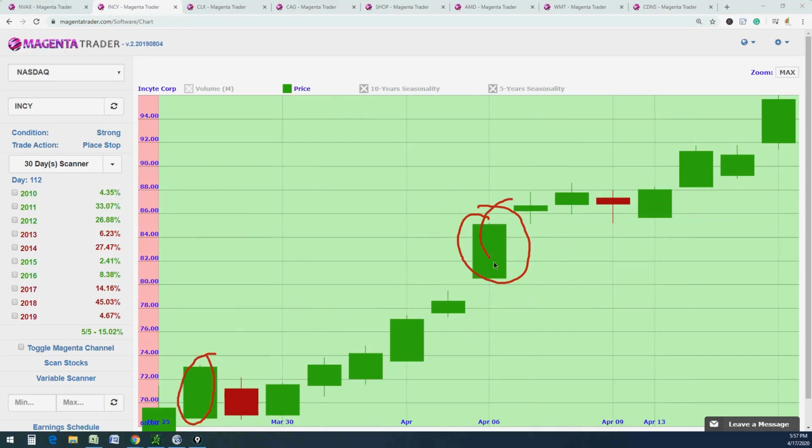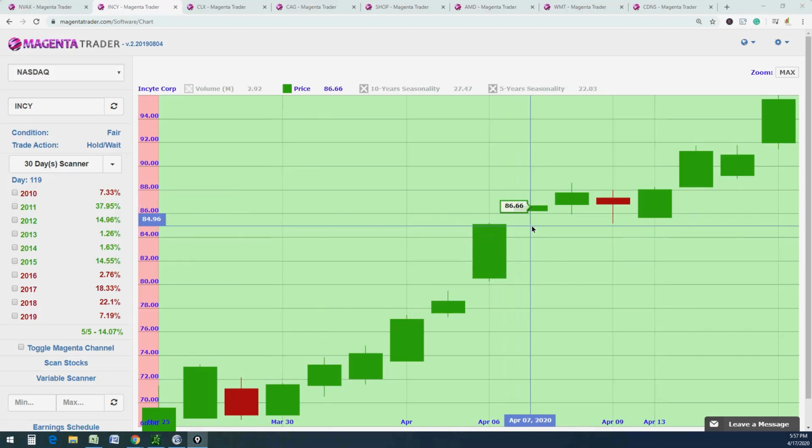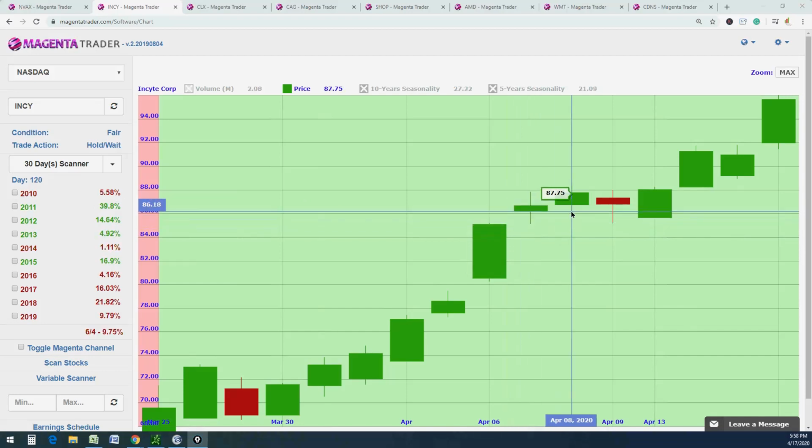Most people would try to jump in after they see the result. We don't want to be chasing the results. We want to get in at the earliest time possible. But Magenta was just saying, hold on to your trades if you're already in. If you're not in, wait. The very next day, the same thing. The very next day, the same thing.